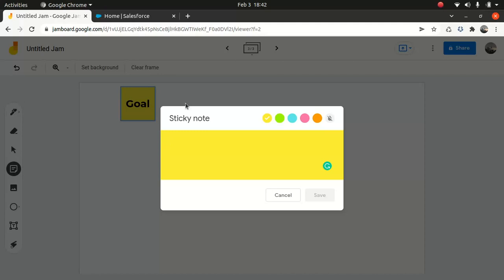Okay. Now, the first thing, the goals, right? You can say, I wanted to give a better customer experience. Okay, the most important goal, right? You can say customer experience. Then improve agent productivity. I hope I spelled that correctly. Yeah, these two will cover most of the stuff.